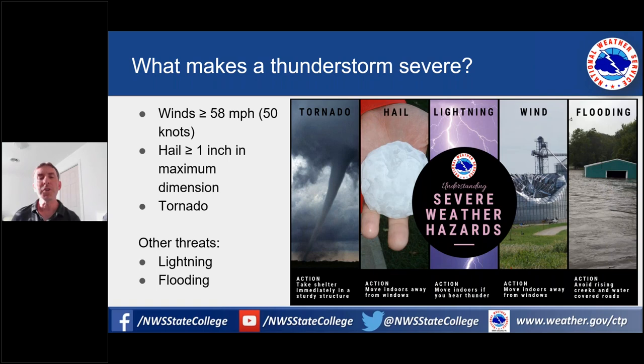A lot of people wonder why 58 mile per hour winds. That's not just a number we pulled out of thin air. There have been a lot of previous engineering studies done. Once you start getting wind gusts upwards of 55, 57, 58 miles per hour, those studies indicated that's when structural damage to homes becomes much more likely: siding being torn off, windows being blown in, shingles being torn off a roof. Typically, you need winds at least that speed to start causing structural damage to homes.